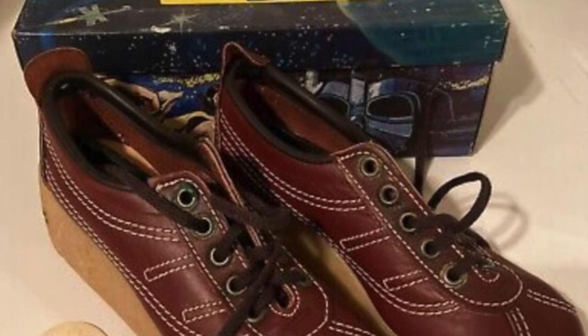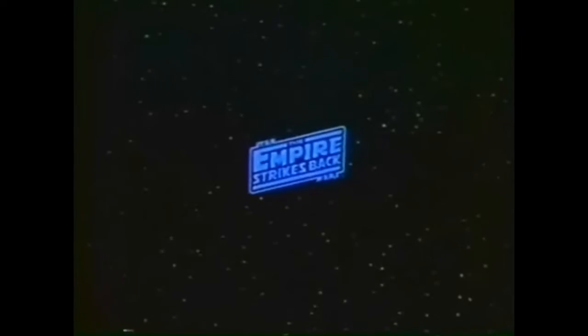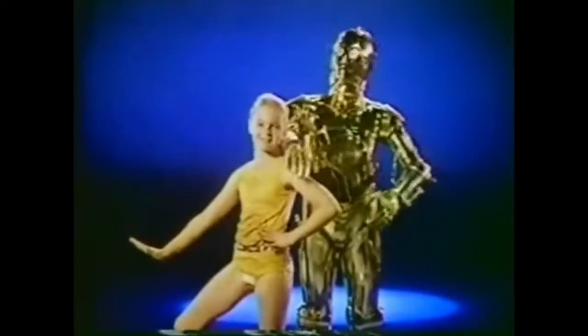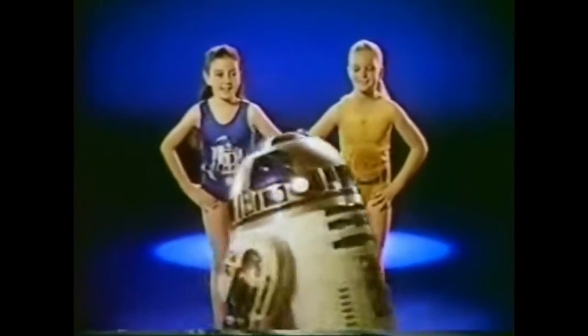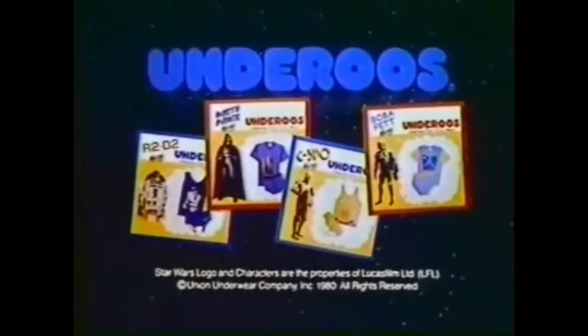But for many who count themselves among the first generation of Star Wars fans, one wearable above all else remains engraved in their memories. Underoos! These brightly printed boys and girls sleeveless undershirts and underpants came in flat cardboard packages with Star Wars character art and an interior Jedi certificate signed by Yoda himself. The indelible TV commercials had 6-year-old kids prancing around in their Star Wars undies. The spots were cheesy yet so memorable that some fans today can describe them in great detail.